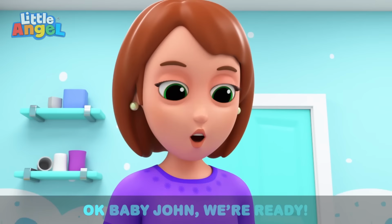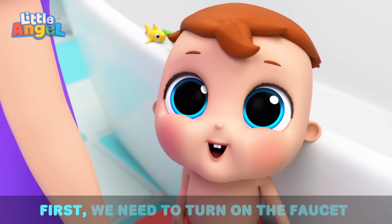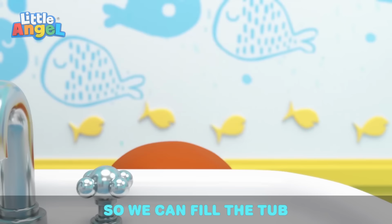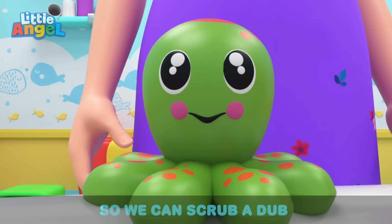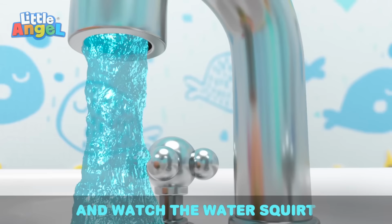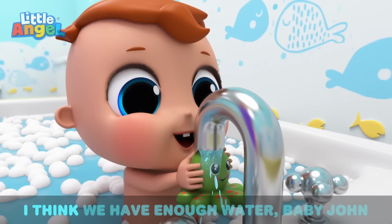Okay, Baby John, we're ready. First, we need to turn on the faucet so we can fill the tub with water. Let's turn on the faucet so we can fill the tub. Watch Mr. Octopus, he knows how it works. Just turn the handle to the left and watch the water squirt. I think we have enough water, Baby John. Help me turn off the water.